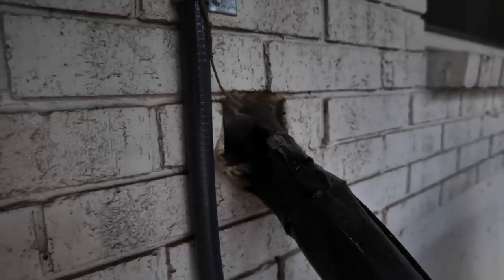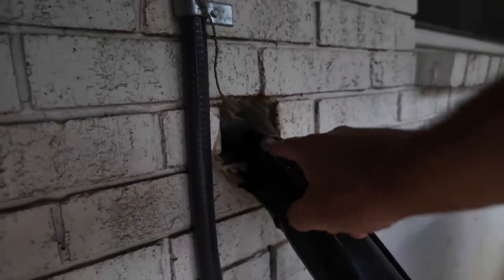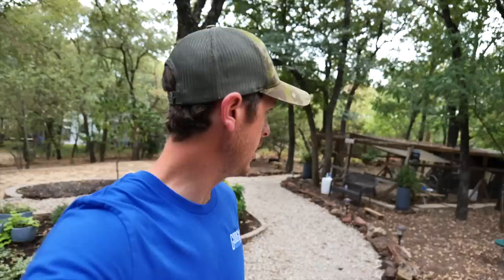Okay. We got a hole right here in the wall where the rats are going in there. They're getting the condensation off the copper pipe, and they're drinking off of it. I'm gonna get everything set up. I'm charging all batteries right now.